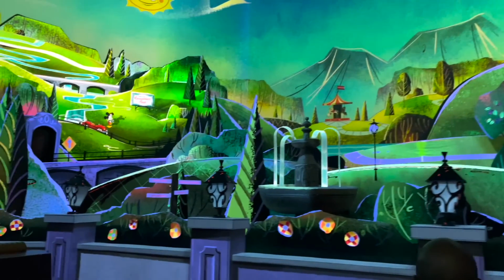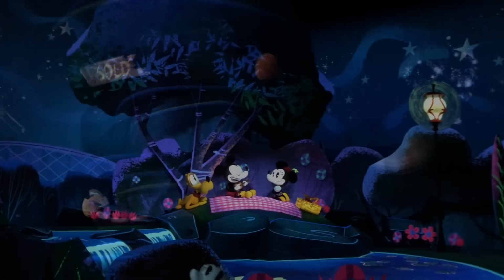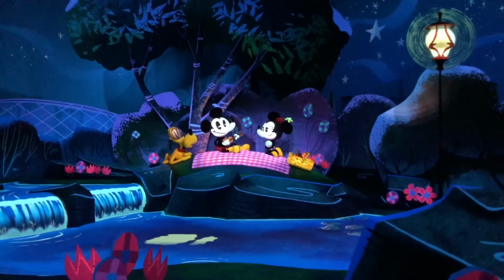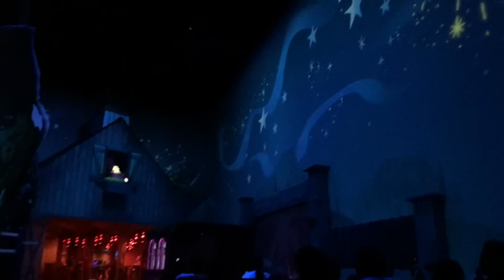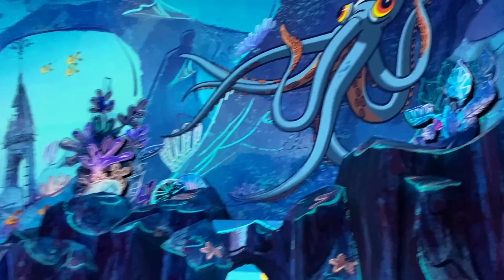But that's not the end of Pluto's storyline. If you keep your eyes peeled, you'll see Pluto trying to catch up to your train. And wouldn't you know, he's carrying the picnic basket. After all, he's Mickey's best pal, and he knows his pal can't have a perfect picnic without all that yummy food. So moral of the story, Pluto's the real MVP of this ride. And you can't tell me otherwise. But definitely keep an eye out to find Pluto in every single room.